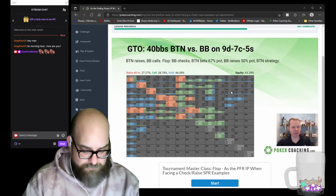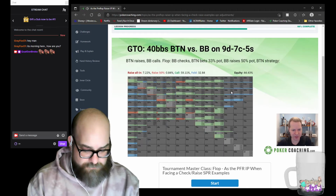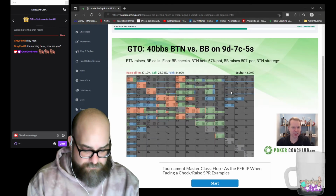Okay? So now you see we're jamming all the overpairs, jamming Jack 10 for the draw, Jack 8 for the draw. As we're jamming more premium hands, we get to jam more draws, of course. Jamming 9-8, 9-7. Also note again, calling 7s, 5s. Of course, in the previous example, we call with 7s and 5s because they don't need protection.